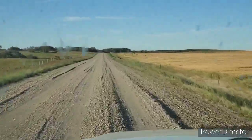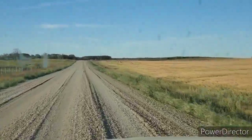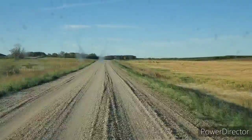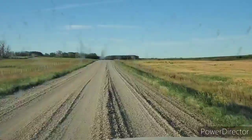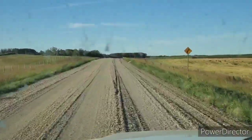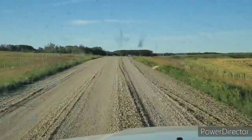But anyways, yeah, we're heading up there to the Foam Lake area. We gotta take this auger up there. So when we get to Sedley, I'll bring you guys back and we'll show you what we're taking. We'll talk to you then.